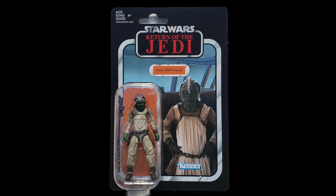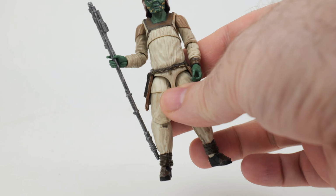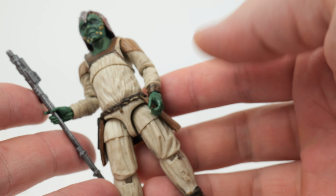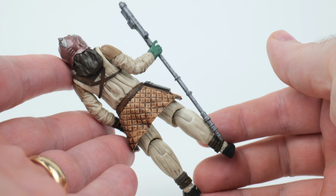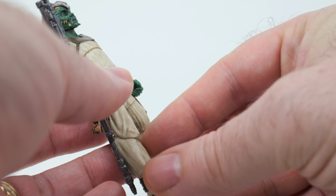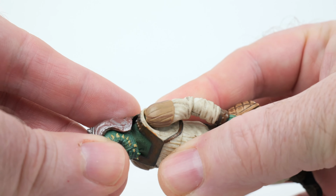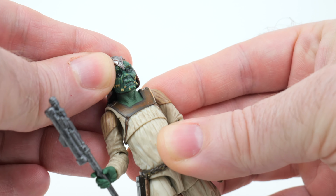More than 20 years later, in 2019, Hasbro finally released a modern version of this figure in their vintage collection, and this is called Klaatu Skiff Guard. I'd say it's a pretty decent looking figure, actually. I don't know really what more you would need from this character. Maybe not quite as good looking as Woof, for example, that I showed earlier, but I'm satisfied with this for sure. And one minor improvement is that instead of having a helmet that can pop off, they have glued it on this time, which honestly I don't know why they didn't do in the first place.